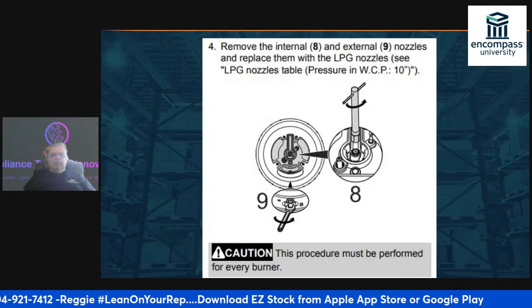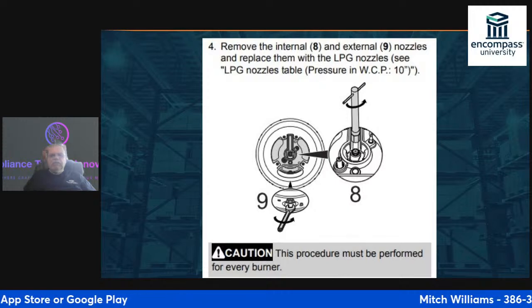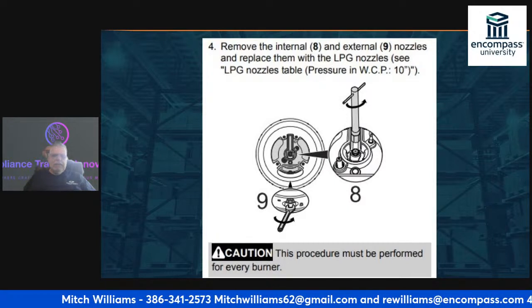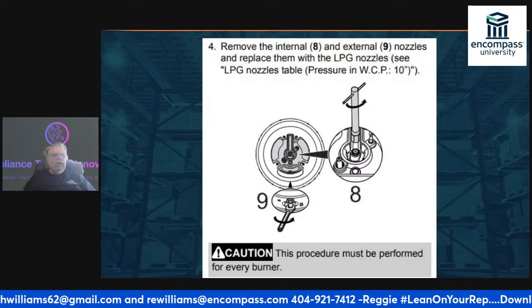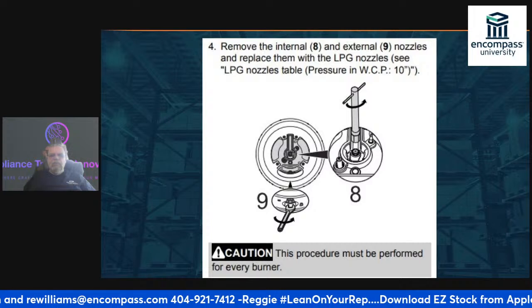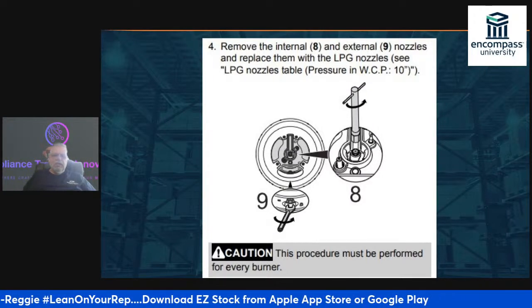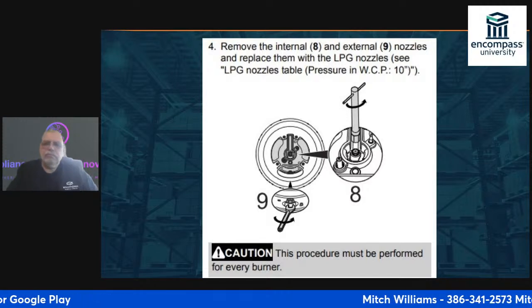So I'm going to remove that internal number 8 and the external number 9 and replace them with the LP nozzles. Okay. So this shows you how you have to do it. And it's got to be done for every single burner, not for just one of them. If I'm converting this, I've got to do every burner itself. Once I do this, I make sure that I have 10 inches of water column pressure.